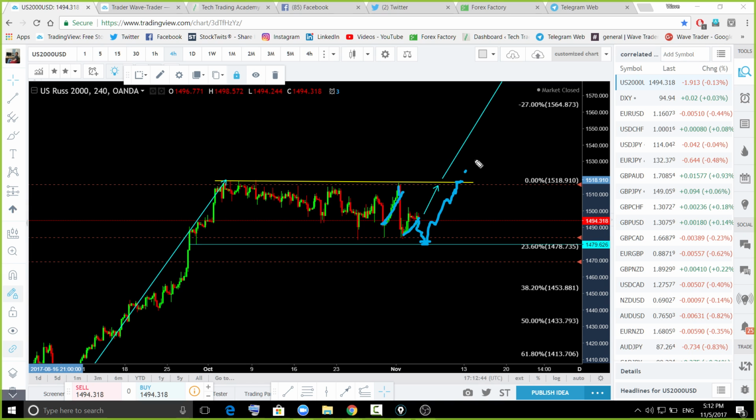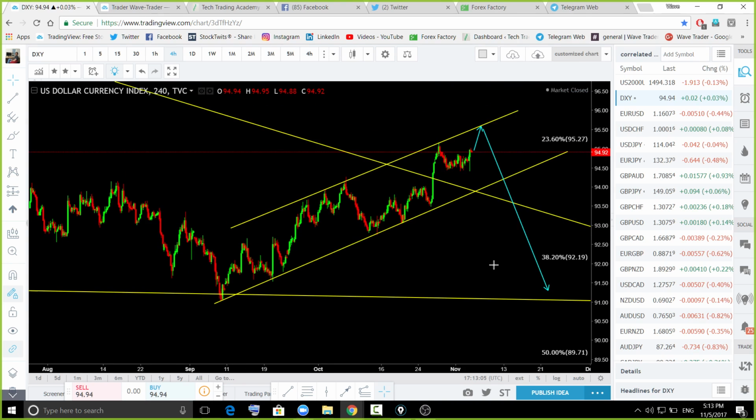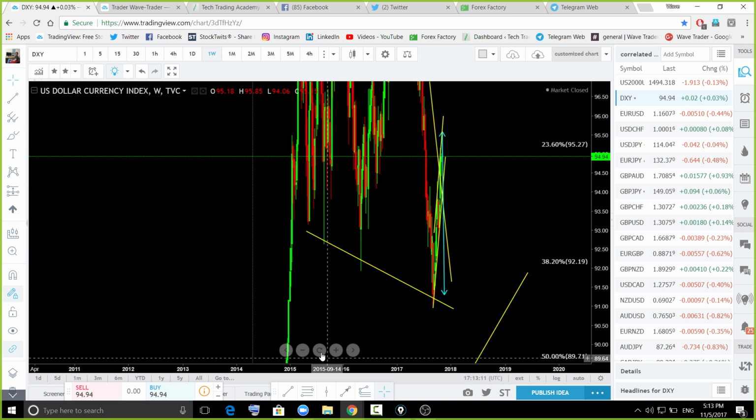So watch that breakout. If this breakout is going to continue, you need to look for that kind of move, okay? So as low as you can. Let the price come close to the 23 or somewhere here and look for buy. Yeah, that is your trade. So keep an eye on US 2000 and look for buy.